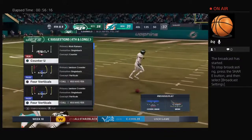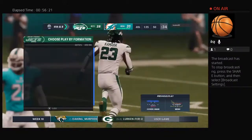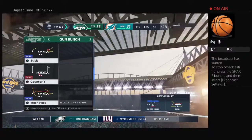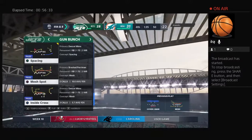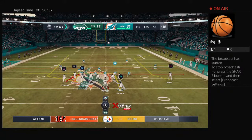4th down now defensively. Charles, you know, they're just asking this crew for one more stop. And you know that they're feeling the momentum right now, but they have to be very careful not to get over-exuberant, overexcited, and blow an assignment and give up the big first down. One score down. Here we go. They're going to go for it here on 4th down.